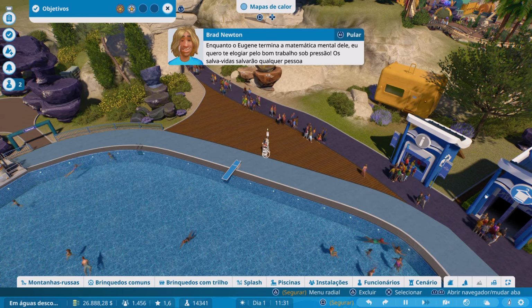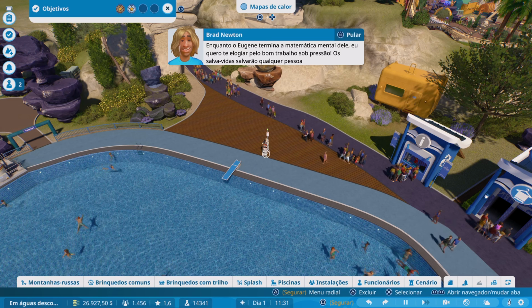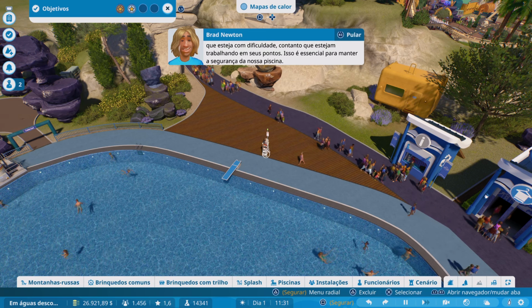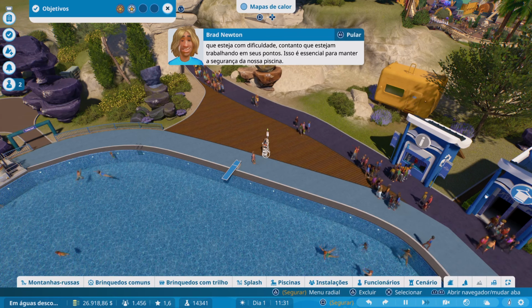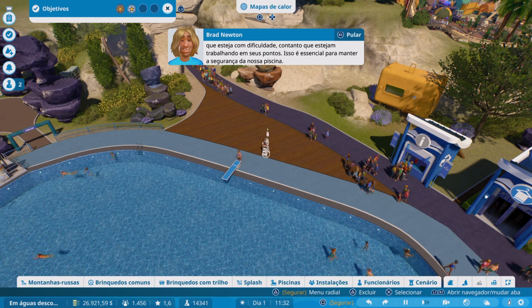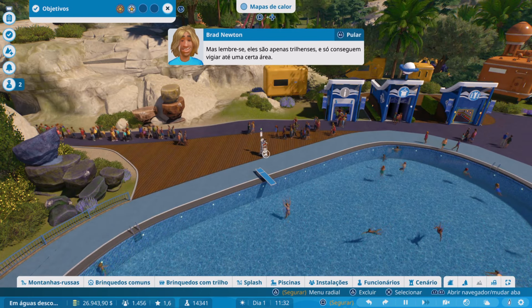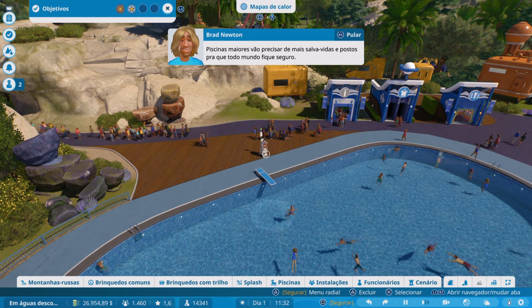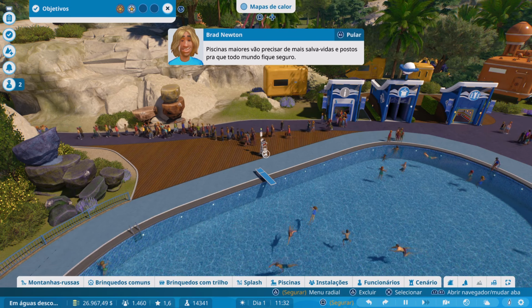While Eugene comes back down to Earth, I want to say you did a great job under pressure. A lifeguard will rescue anyone they see struggling, as long as they're on duty at their point. It's all part of maintaining our pool safety. Remember, though, they're only planktonian. They can only cover so much area at once. Larger pools will need more lifeguards and lifeguard points to keep everyone safe.